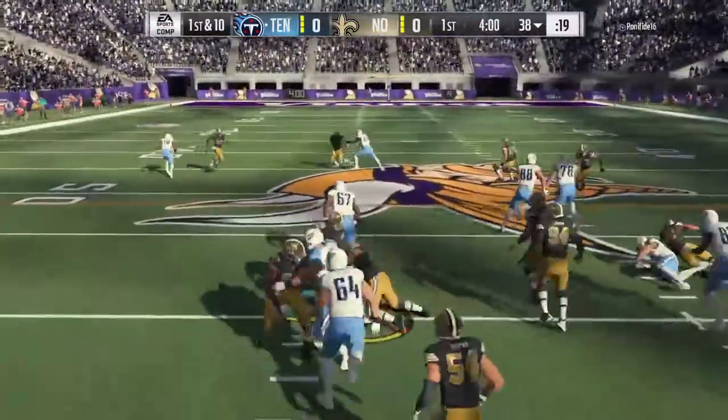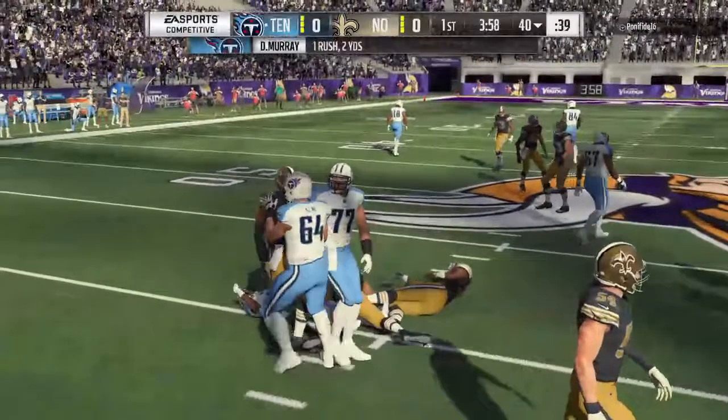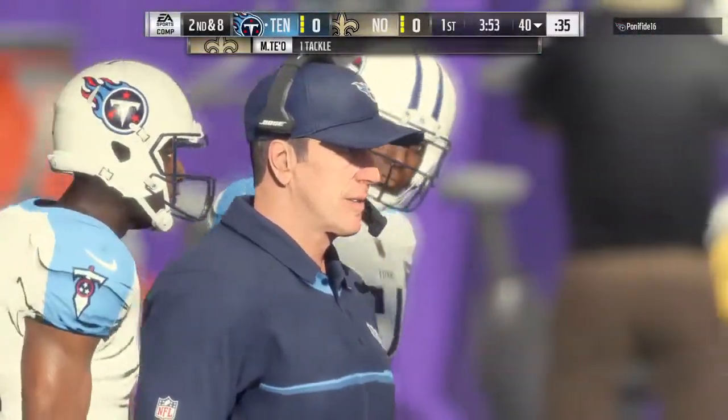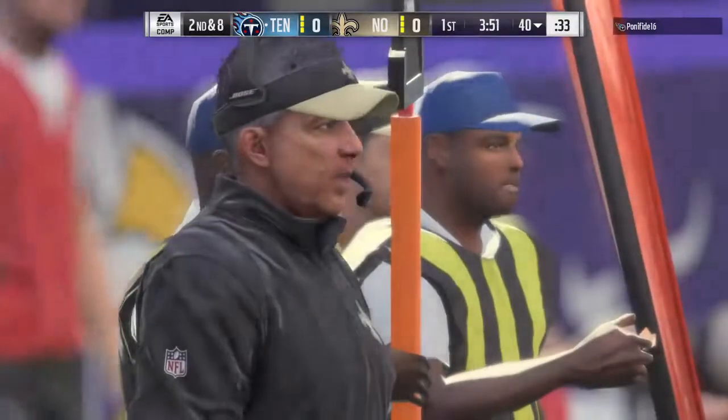Now here's the first carry for DeMarco Murray. And a good swarm to the football defensively as they get him down at about the 40. 2 yards on the pickup there. It'll be 2nd and 8.